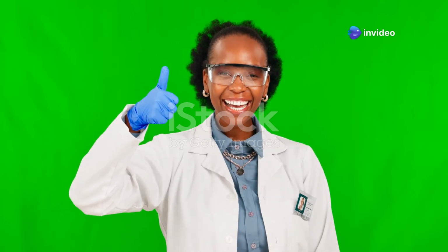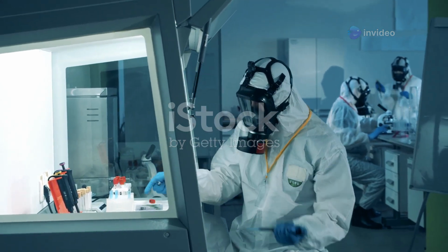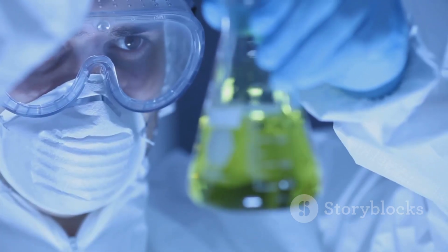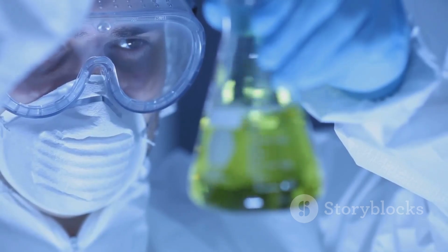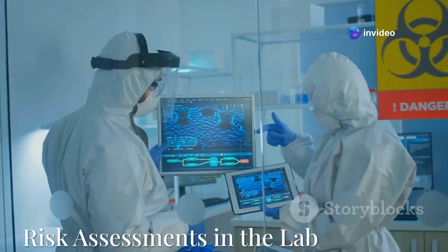Hey there, science fans. Labs are like giant playgrounds for discovery, but safety comes first. Imagine you're working on a cool experiment and something unexpected happens. That's where crisis management swoops in to save the day.